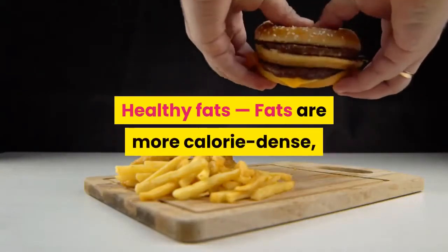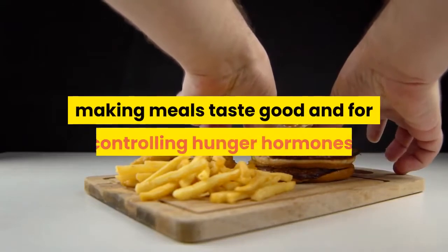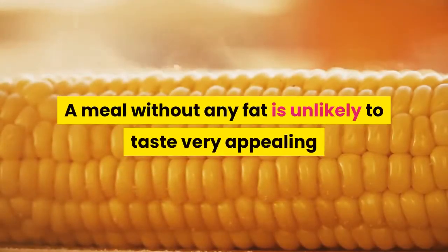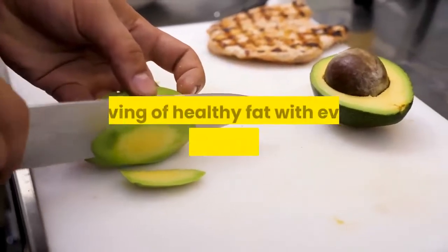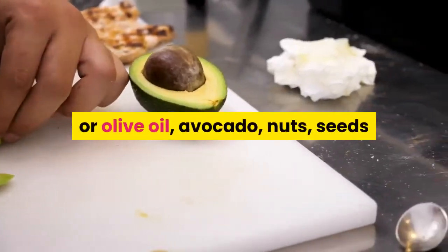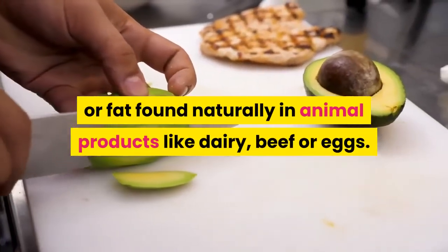Healthy fats. Fats are more calorie-dense, but they are necessary for nutrient absorption, making meals taste good and for controlling hunger hormones. A meal without any fat is unlikely to taste very appealing or to keep you full for very long. Try to include at least a small serving of healthy fat with every meal, such as coconut or olive oil, avocado, nuts, seeds or fat found naturally in animal products like dairy, beef or eggs.